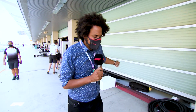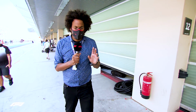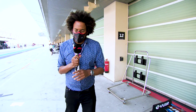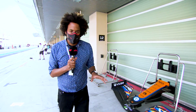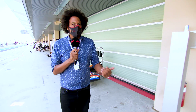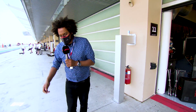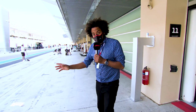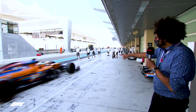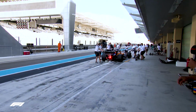Aston Martin as well. I said yesterday they were using the RP20, but the team have corrected me on that. Aston Martin are actually using the AMR21. They don't really want to talk about it too much, but the 2 cars are identical other than the components that they changed. And let's have a look at the McLaren, which is just coming into the pits now. It doesn't have those wheel covers on at all, but you can see it coming in. Lando Norris at the wheel, and then we're going to have a closer look.